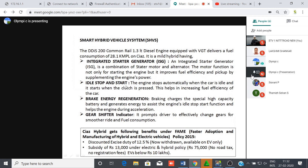Then there is an idle stop and start function. Whenever there is a red light and the driver reaches that stage, the vehicle will automatically stop. He need not switch it off, because it is otherwise recommended to switch it off, but sometimes people do not. So the vehicle itself will switch it off. During the red light the engine will be off and we will be saving some fuel for that. And as soon as the driver presses the clutch after the yellow or green light comes, the vehicle will start. No need to push the key for that. So idle stop and start.